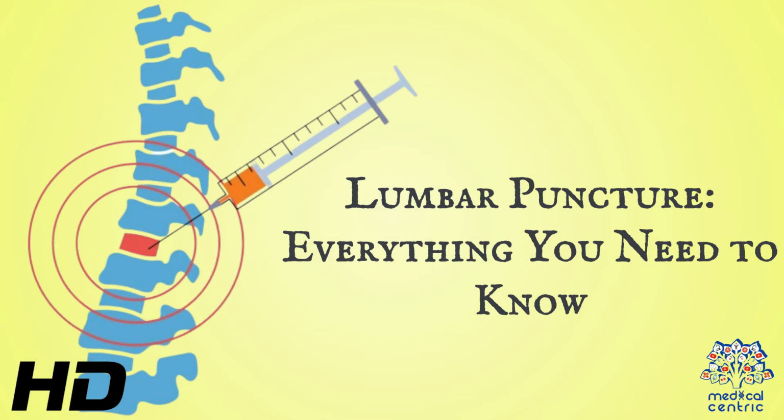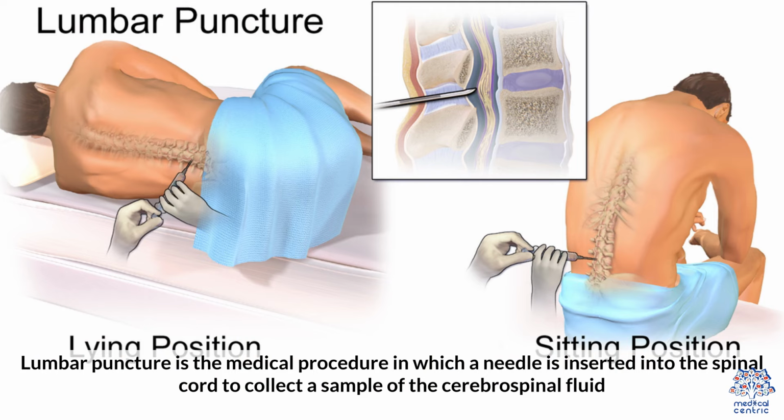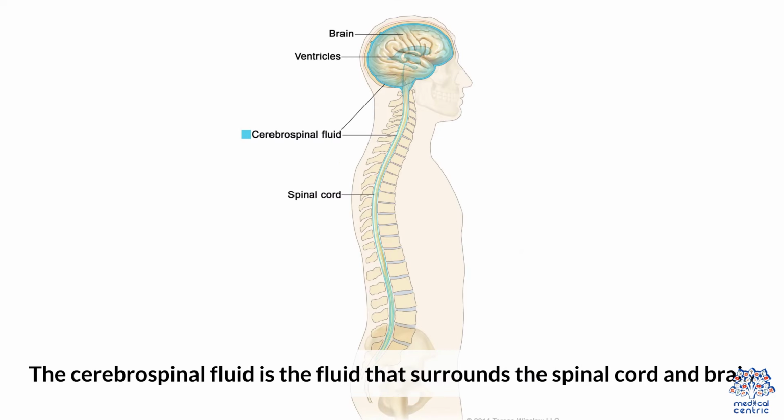Lumbar puncture. Everything you need to know. Lumbar puncture is the medical procedure in which a needle is inserted into the spinal cord to collect a sample of the cerebrospinal fluid. The cerebrospinal fluid is the fluid that surrounds the spinal cord and brain.